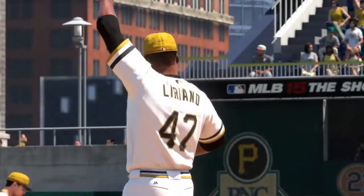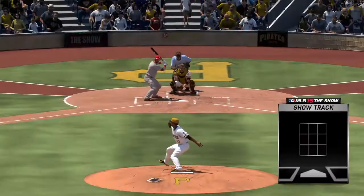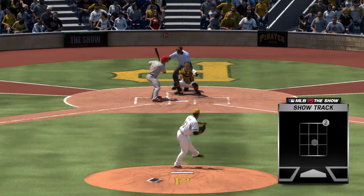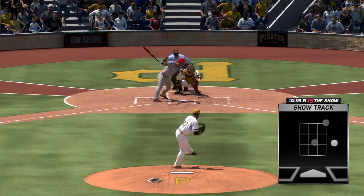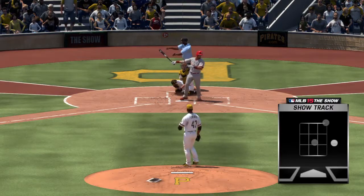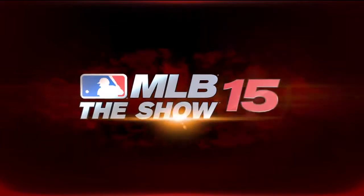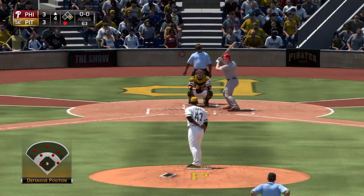I think this is one of those at-bats where he just couldn't help himself out there. And we're going to check it out again right here on Show Track. The thing that stands out right away, well, look at the pitches. Are any of them even strikes? I mean, if you have a little bit more discipline as a hitter, you might be looking at a 3-0 count instead of going back to sit on the bench.